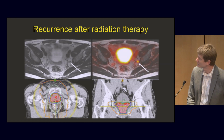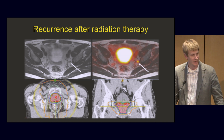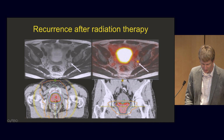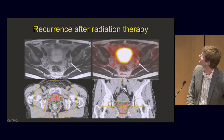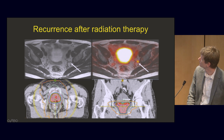So this is one of my favorite cases. This is a patient who underwent definitive radiation therapy and had, in essence, immediate biochemical recurrence afterwards. And you can see this patient had focal uptake right here. This is an obturator node, or a pelvic sidewall node. And the thing that is disturbing is this node was there, obviously, prior to the definitive radiation therapy.